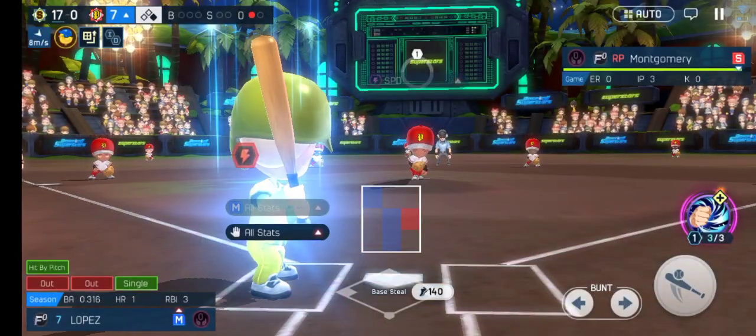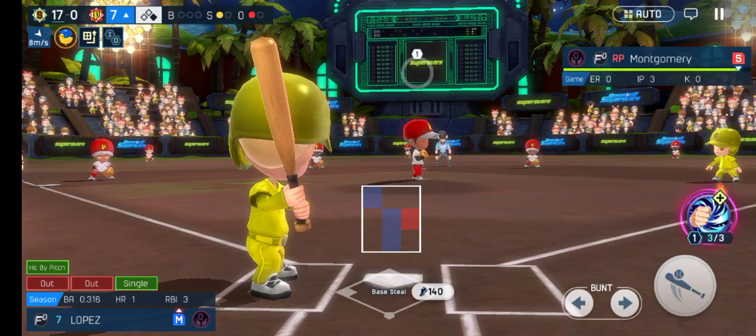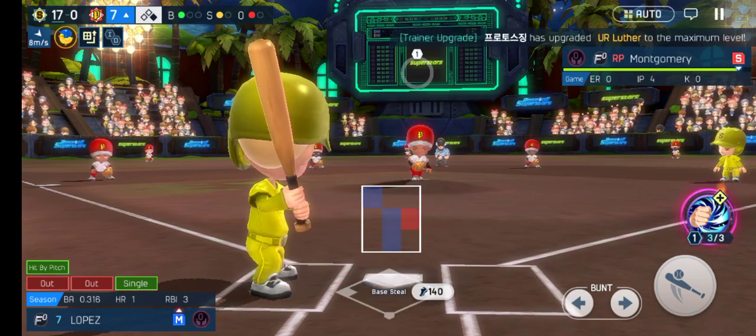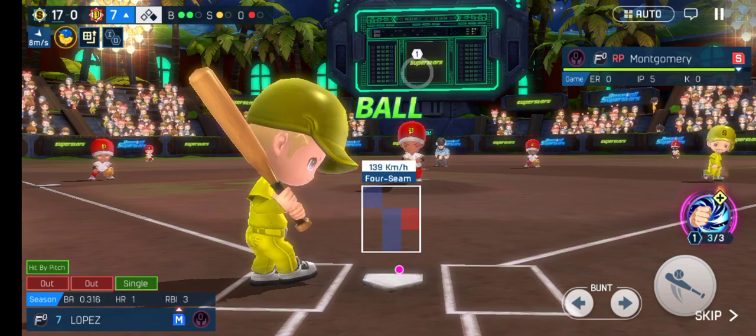Unbelievable. This inning is looking to be a piece of cake. That ball is hammered. Oh! It's going behind. One and one. Great patience from the hitter.